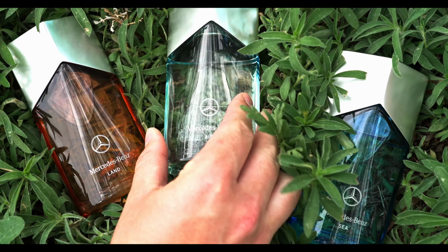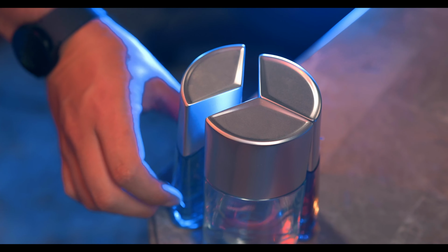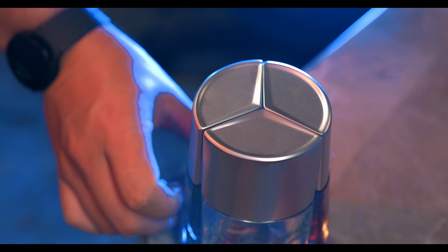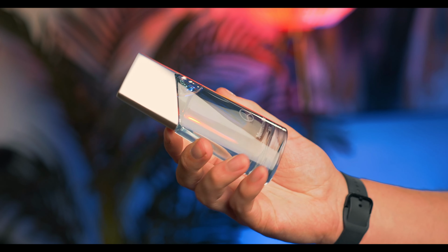This fragrance collection had me super intrigued as soon as it was announced. This whole Mercedes-Benz logo, when you put all the fragrances together, whoever did this needs a raise. Sea, air, and land. Now I really like the bottles. On their own, they look really nice, but if you have the whole collection, you could put them together like that. But are they any good?